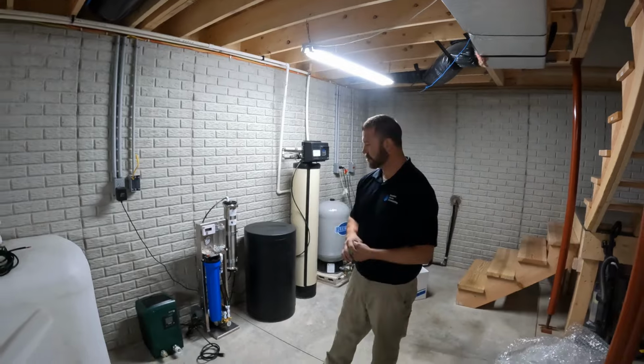Anyhow, we're going to get started on this install. It's going to take us a few hours here. We'll probably put you on some time lapse. We'll get it all hooked up and show you exactly how it's working, how it ties into the house, and how simple it really is to operate. And then we'll go from there. So here we go.